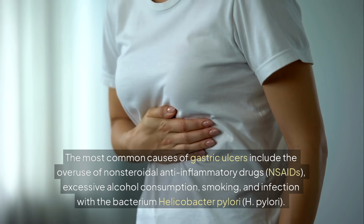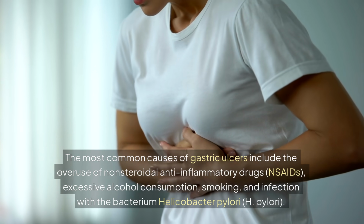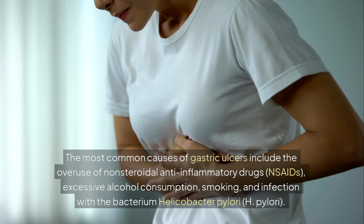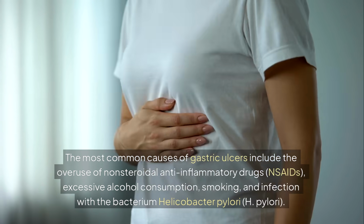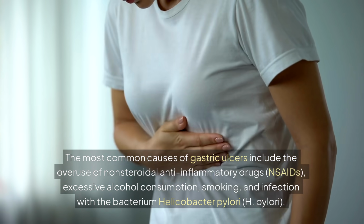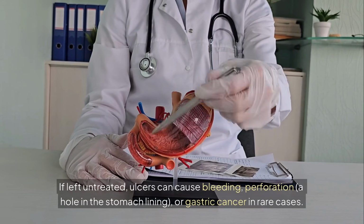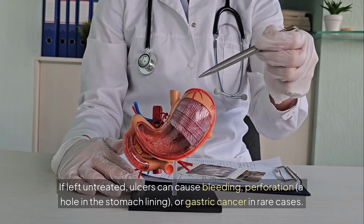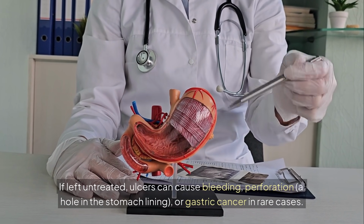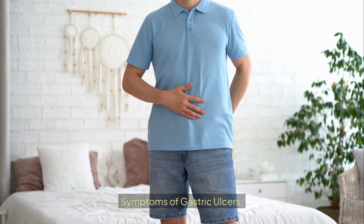The most common causes of gastric ulcers include the overuse of non-steroidal anti-inflammatory drugs, NSAIDs, excessive alcohol consumption, smoking, and infection with the bacterium Helicobacter pylori, H. pylori. If left untreated, ulcers can cause bleeding, perforation, a hole in the stomach lining, or gastric cancer in rare cases.